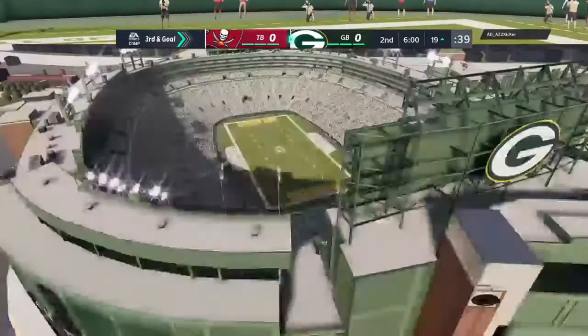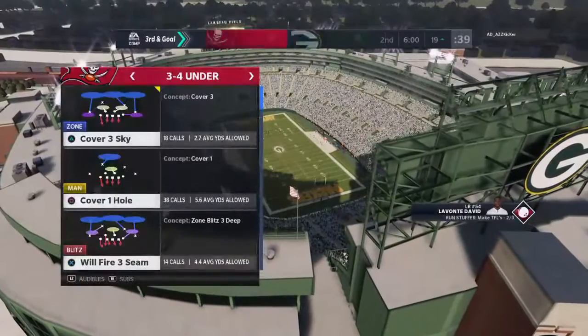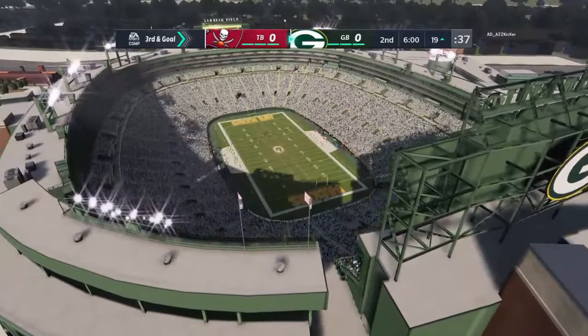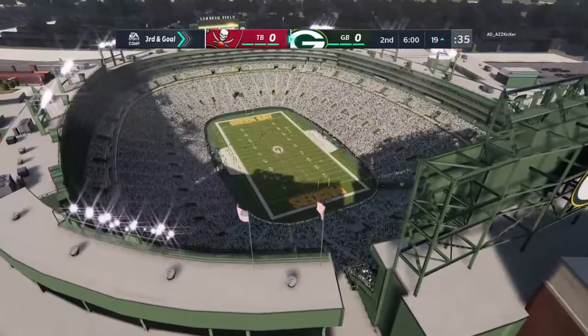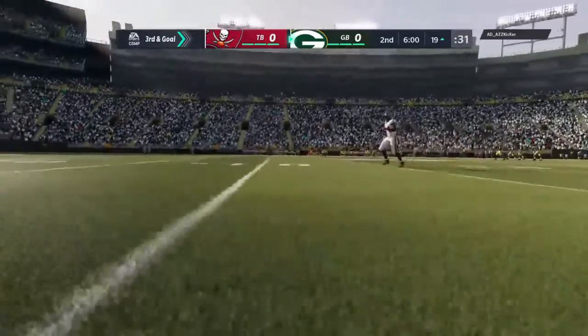We're scoreless after one quarter with no score. Back for the second quarter in Green Bay. It's the Packers in possession of the football as they'll see what they can do on third and goal.